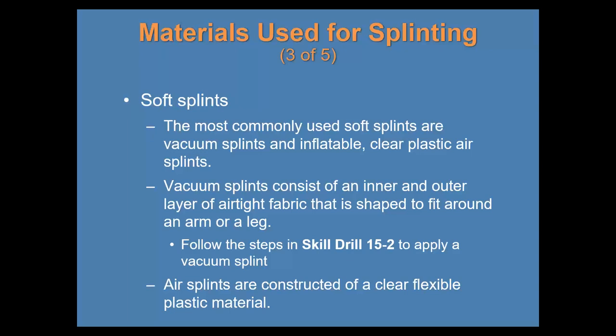Soft splints, there's inflatable ones and vacuum splints and clear plastic ones and all sorts of different things that are out there. That was real big, especially in the 90s. They're still kind of big, if you ever looked at somebody who has a fracture in a professional sport or a collegiate football game, more than likely you're going to see a vacuum splint or an air splint on them. So they are kind of expensive, so you don't see them on the ambulance. Plus, they can get popped and cut and everything else in the type of environments that we usually are in.